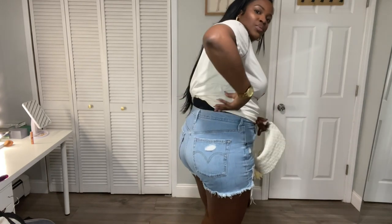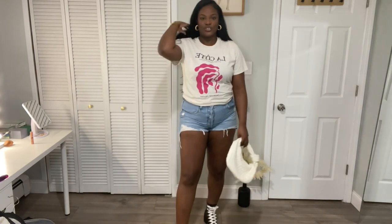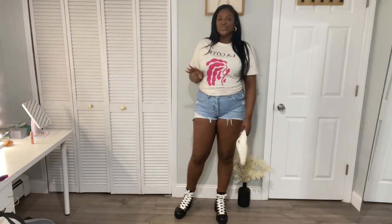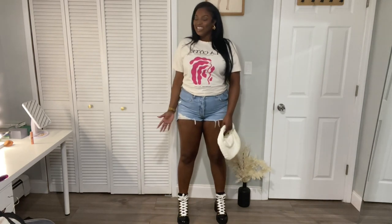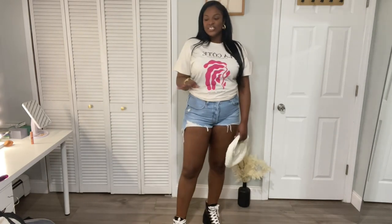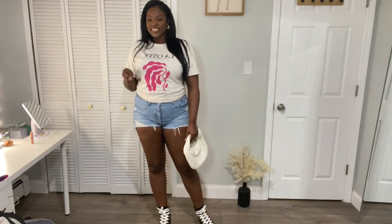The only thing I don't like is that this will show, but I'm sure I'm not the only one that wears their shirts like that. So yeah, I think this is a calm outfit for the first night, because you don't want to do too much, but then it is also the first night, so you kind of want to pop out a bit. So I don't know, but I'm more of a chill type of person. I'm not very much out there when it comes to my outfits.